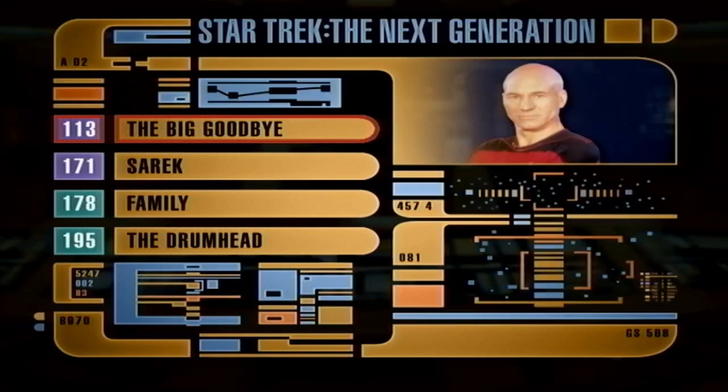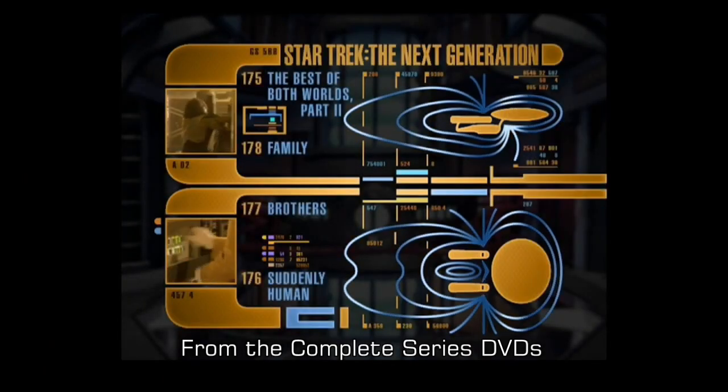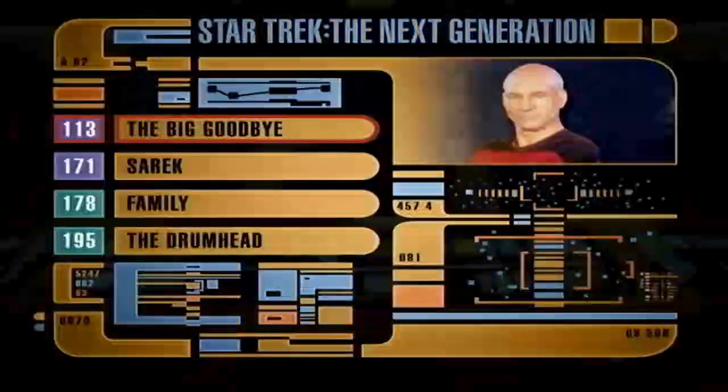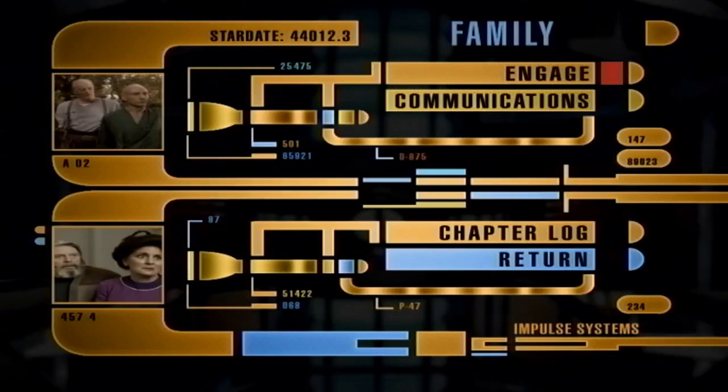Well, the disc menus look a lot like a simplified version of the Complete Series DVD menus based around the LCARS menu. But where the Complete Series menus were animated and showed small clips of the episodes, these menus are very static. No animations, no clips. So, it's a little underwhelming. The episode menu does have screenshots of the episode, but it's still nevertheless underwhelming.